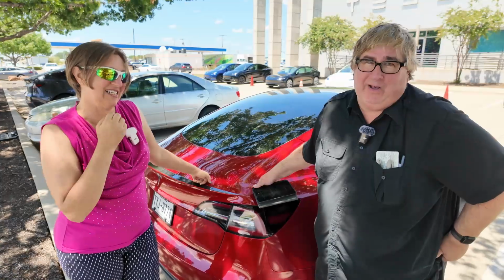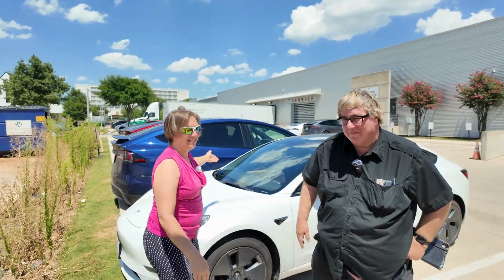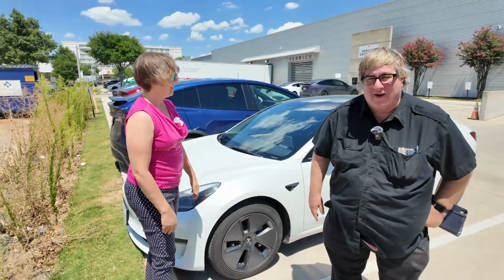Just see for yourself. All right, so we just pulled our Tesla around to the service center after we finished shooting those clips, and we noticed that Mike's car is right here. And look, it's got a windshield. It's all ready to go.